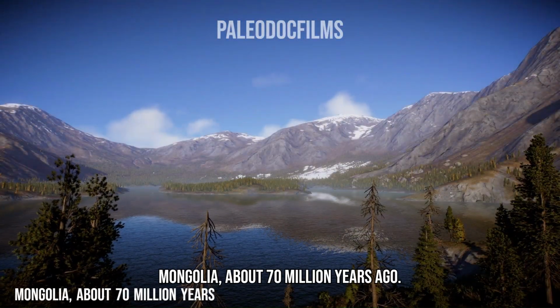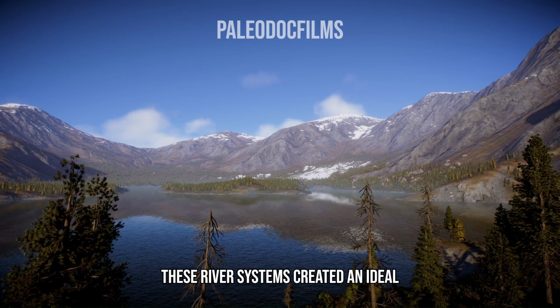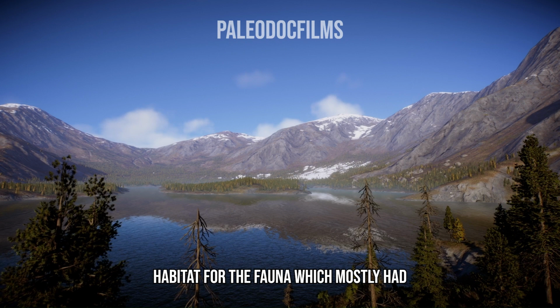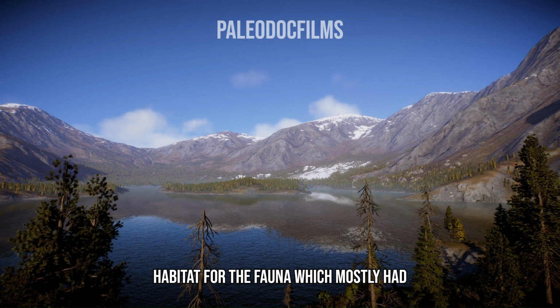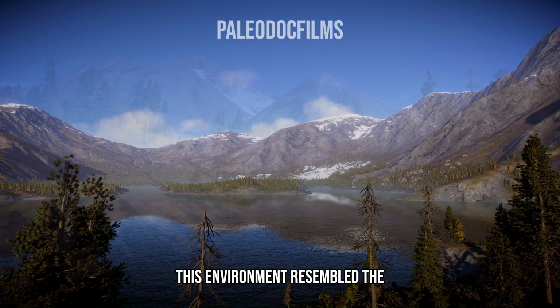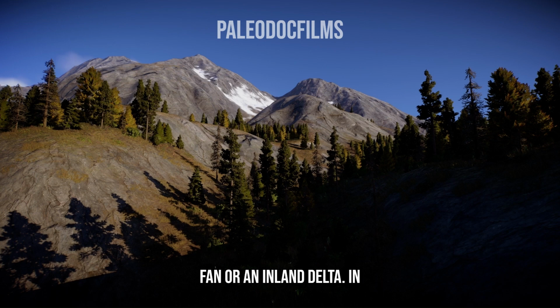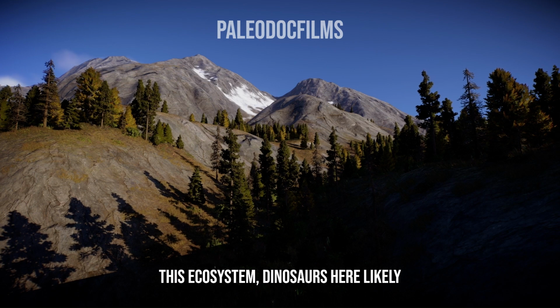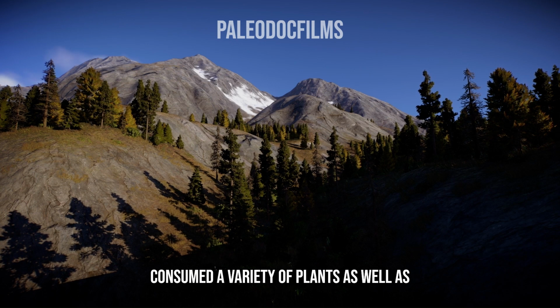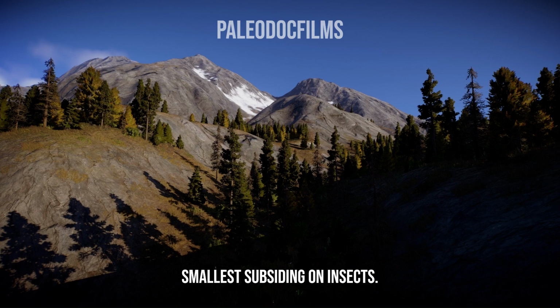Mongolia, about 70 million years ago. These river systems created an ideal habitat for the fauna which mostly had omnivorous feeding behaviors. This environment resembled a contemporary large low-gradient alluvial fan or an inland delta. In this ecosystem, dinosaurs here likely consumed a variety of plants as well as small animals, such as fish and the smallest subsiding on insects.